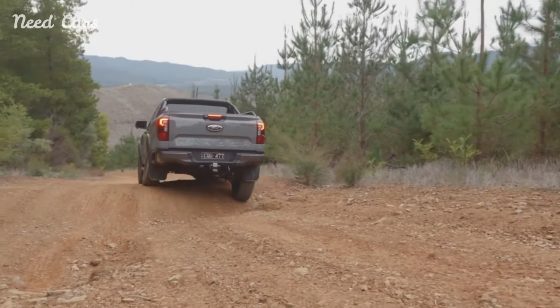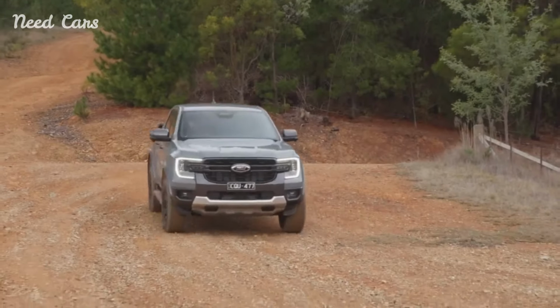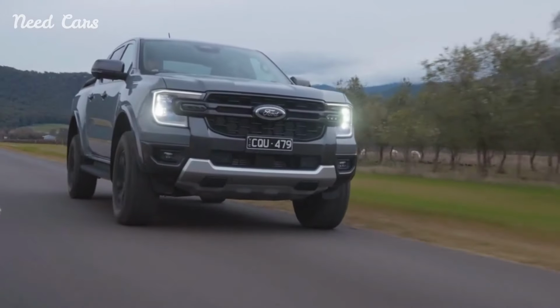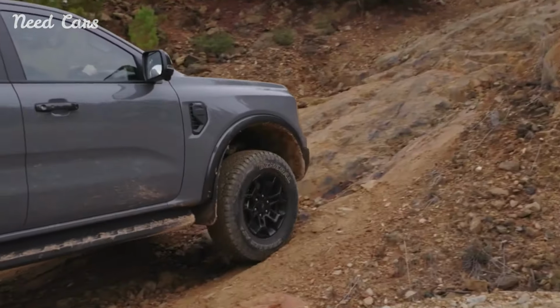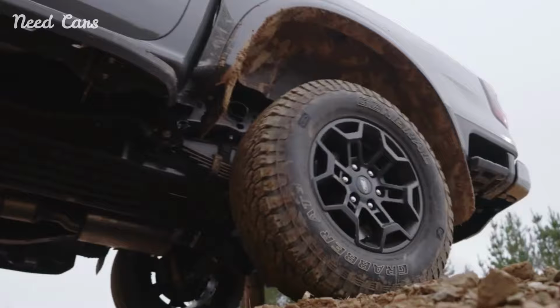The introduction of the Ranger Tremor is expected to have a positive impact on Ford's market presence in Australia, particularly among consumers who desire a capable off-road vehicle without the premium price tag of the Raptor. Priced competitively, the Tremor provides an appealing option for a wide range of buyers, from outdoor enthusiasts to those who simply need a reliable and versatile truck for everyday use.